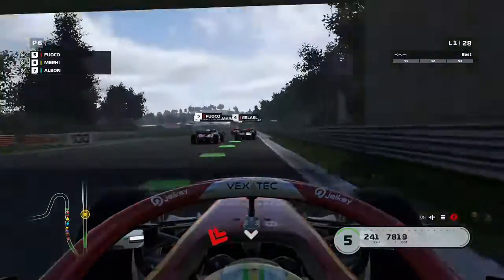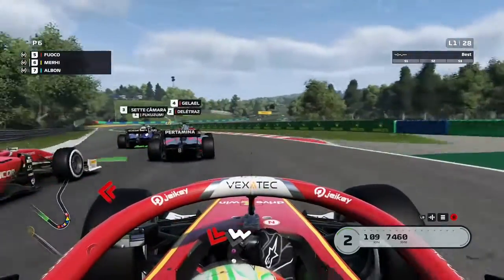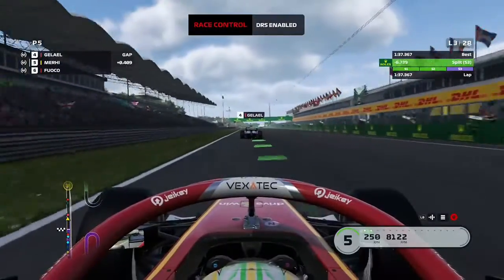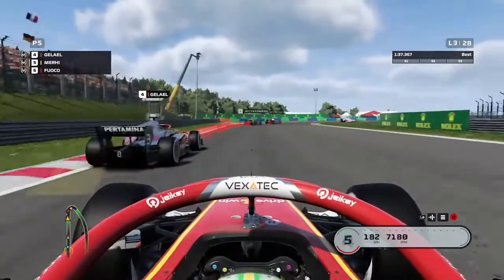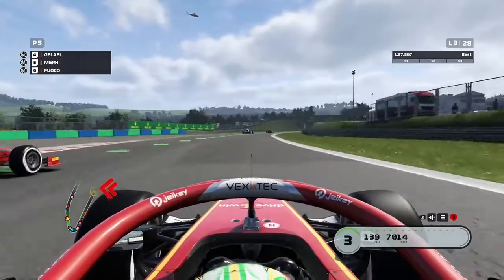But he is side by side with Antonio Fuoco, and we're going to go around the outside of Fuoco. Can we get there? We're sort of half there, and we're going to be on the inside for the next right-hander, send it down the inside, almost into the back of Galeo again, but we get that position. Now we move on, trying to overtake Galeo into the first corner. It'll be a big dive, but we go for it down the inside of Sean Galeo, and we get that move done on lap 3 of this race.